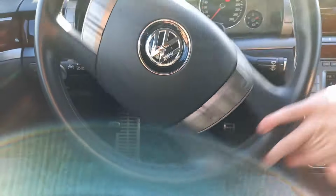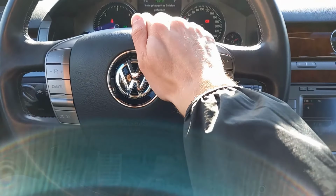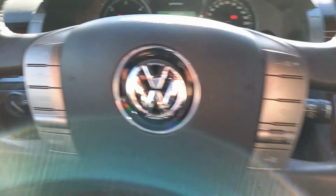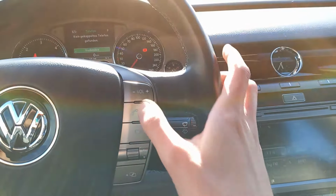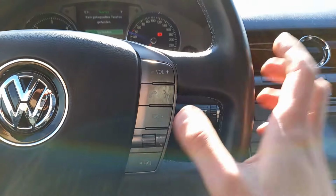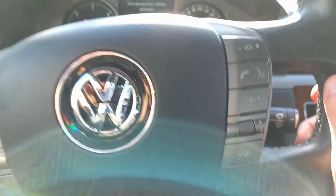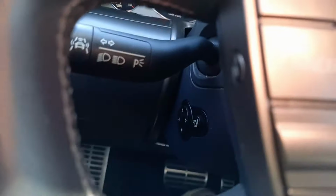4-spoke design, leather wrapped steering wheel. Very nice, smooth and fluid power steering. Cruise control, and all of your audio controls are on the steering wheel: volume controls, Bluetooth phone, voice recognition, and all of the controls for the display on the gauge cluster, which I will show more of in a little bit. Turn signal stalk, wiper stalk. The steering wheel is also power tilt and telescoping. The button for it is right over there.